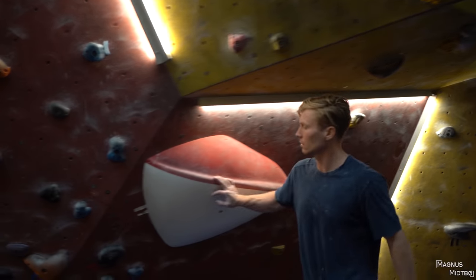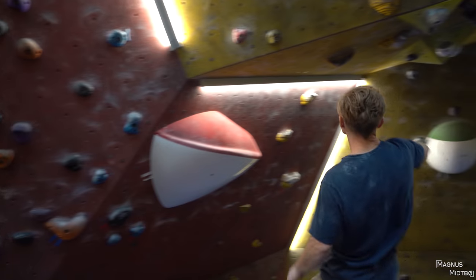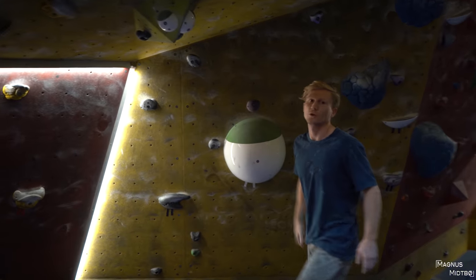This one looks really cool. I love the dual texture holds. And this looks really fun. We'll start with us two. Shirt off.